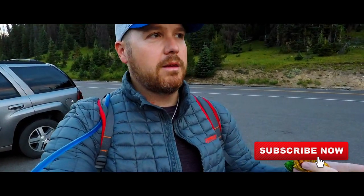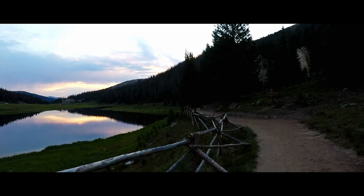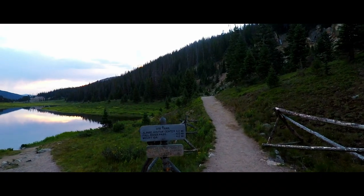Okay, so this is the Milner Pass Trailhead. I'm in Rocky Mountain National Park, about to hike the Mount Ida Trail. It's about 5 miles to the top. This is the view from the Milner Pass Trailhead. This is the first time I've used a gimbal, so there's probably gonna be a little bit of trial and error on this one.